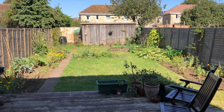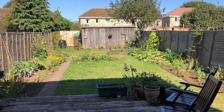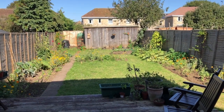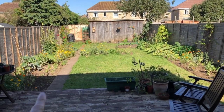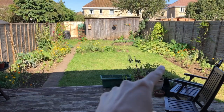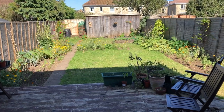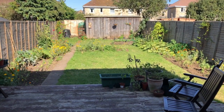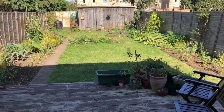Because it's been a couple of months since I last did an update, the garden has changed quite a lot. We've just about doubled the amount of bed space that we're growing things in. So along the left here, and these two beds in the middle, and down on the right. All of that was just grass before. So we've dug those out, and we've got lots more things coming along, so I'll give you a quick look around.